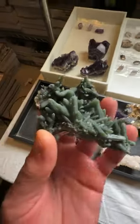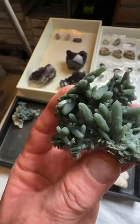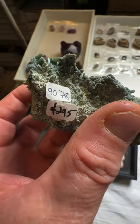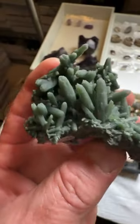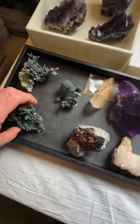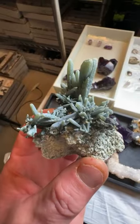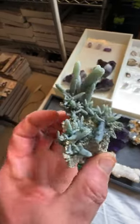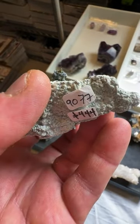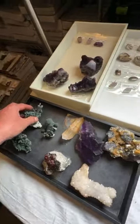And this, another one from Greece. Beautiful. Shouldn't discount these, but I did anyway. The other one? Yeah. 295. We did that for 222. And this one is marked 444. We did that one for 333. This is a collector specimen right there. 333. All right, that's done.